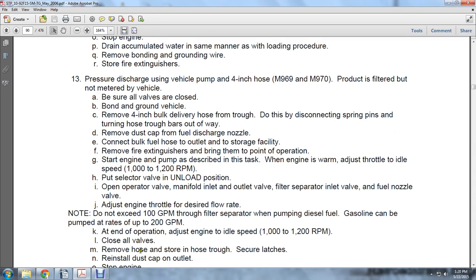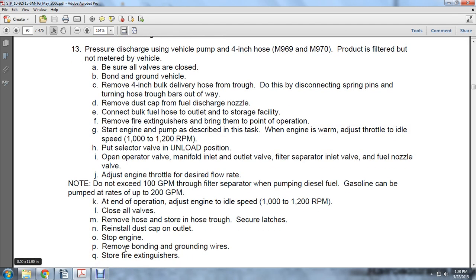Close all valves. Remove all the hoses and stow the hoses and troughs. Secure the latches. Reinstall the dust cap onto the outlet. Stop the engine. Remove the bonding and the grounding wires.